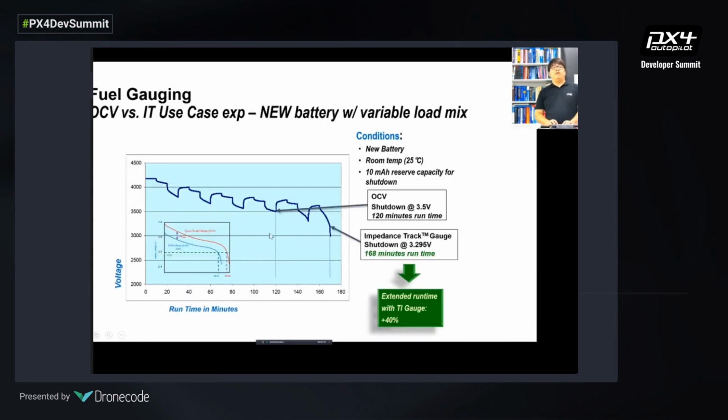What is the benefit of this fuel gauging and impedance track? For example, this is one example: if you perform a voltage-only shutdown, you will end up with 120 minutes of runtime in this given condition. However, if we drain the battery until 0% based on the impedance track algorithm, you will end up with 168 minutes of runtime. So basically, you can extract all the energy from the battery based on accurate information.